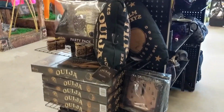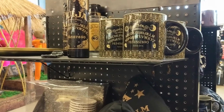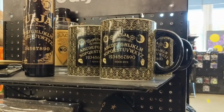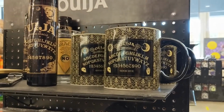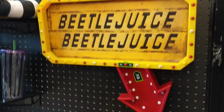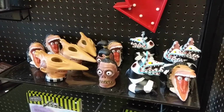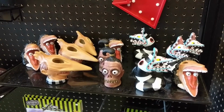Ouija in every form, including on mugs and cups. Yeah, lots of Ouija. And then, oh yeah, they had a Beetlejuice section. I actually saw this movie on a plane for the first time in ages, like, a year ago. It's actually a pretty good movie.